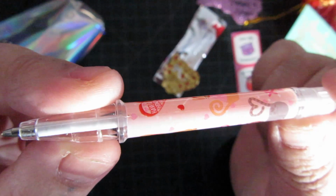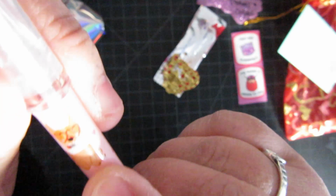I can't see because it's so small, but it's so cute. Look at this little pen. I'm actually going to make this into a diamond painting pen. Can you imagine doing your diamond painting with a pen this small? Oh my god, so cute. And it's got little dogs, and the dog is wearing eyeglasses, and the cat is also wearing eyeglasses. I don't know if you guys can see this. It might just be blurry.